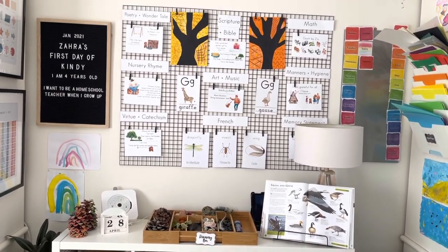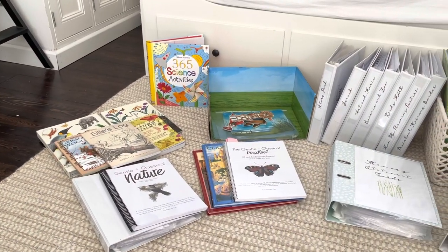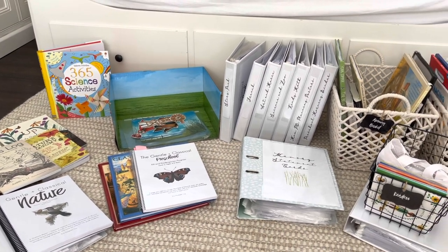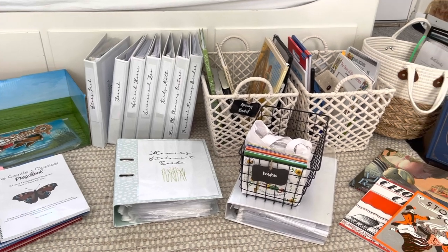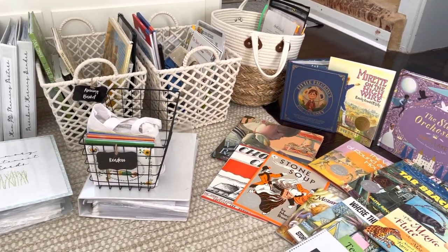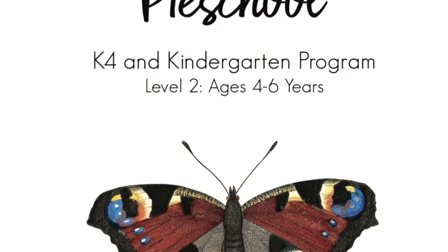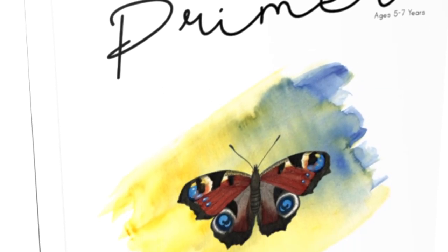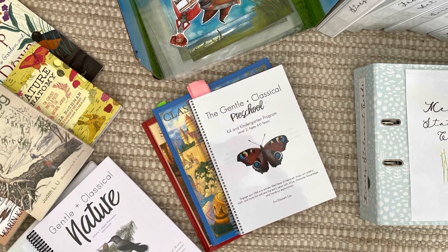I would love to show you through the curriculum that we have used for our four-year-old daughter. She's almost five. We started it at the start of 2021. It is a Charlotte Mason focused program called Gentle Classical Preschool Level 2. I purchased the PDF and did all the printing myself. It has recently changed its name to Primer, just for those aware that are wanting to shop online. I'm just going to give you a flick through so you can have a good look inside this program.